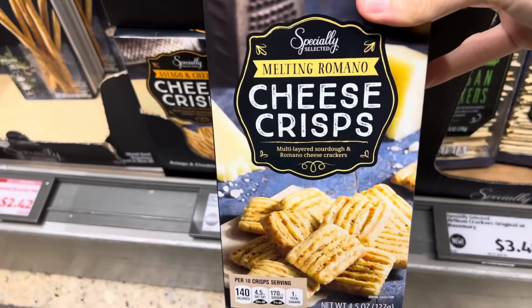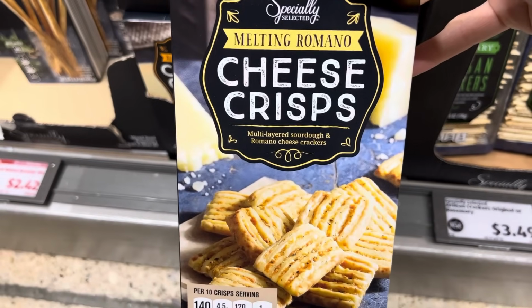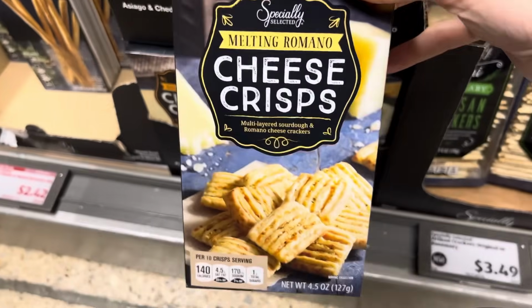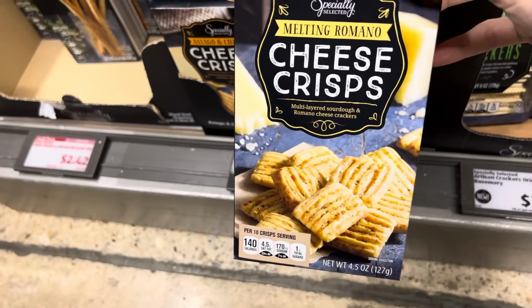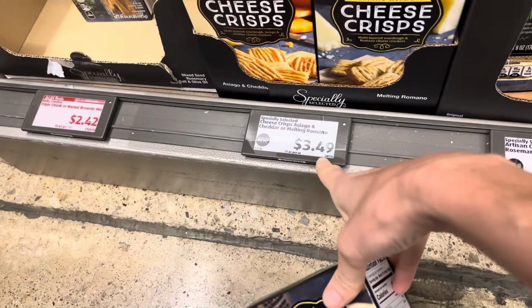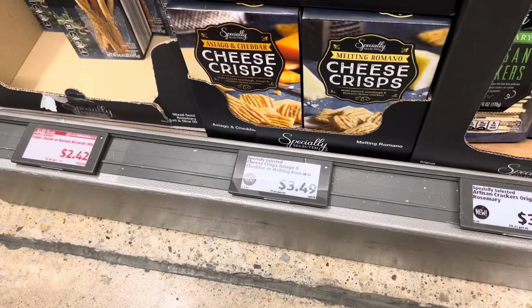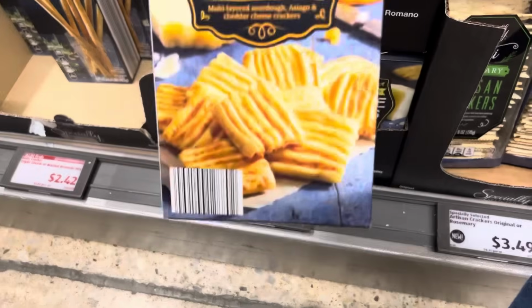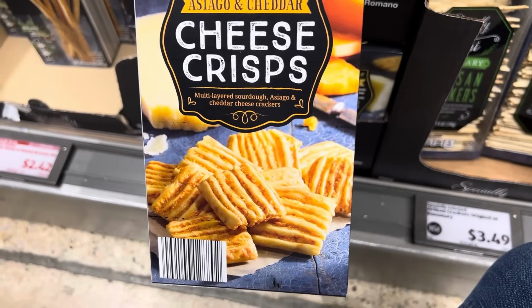Some more charcuterie fun. Melted Romano cheese crisps. Multi-layered sourdough and Romano cheese crackers. Oh, I've said it before, but I make sourdough bread almost every week, so when things say sourdough, I get really excited. $3.49 for these. You have either the cheese crisps, Asiago and cheddar, or melting Romano. So let's see. Here's the Asiago and cheddar. And you just get to eat that with whatever your heart desires.